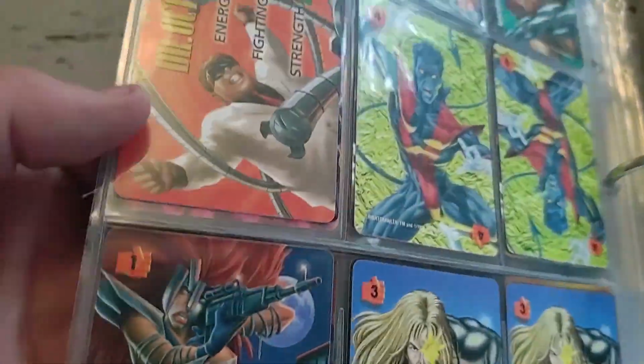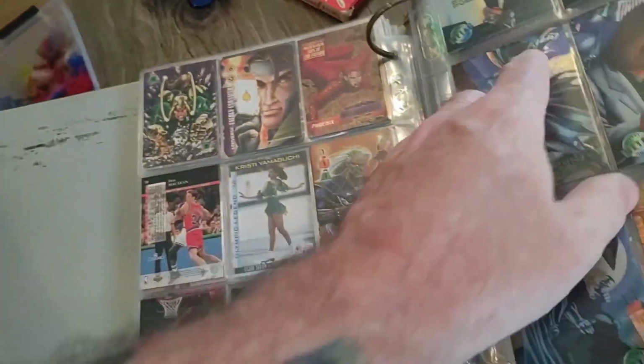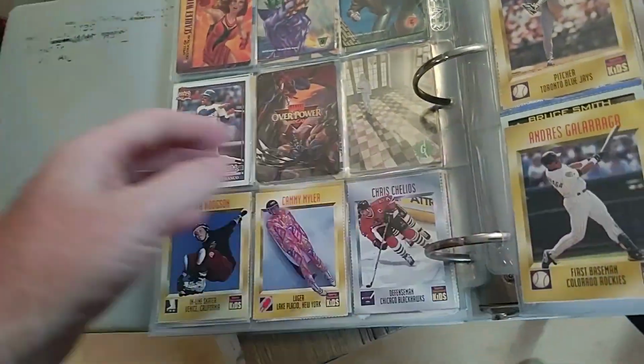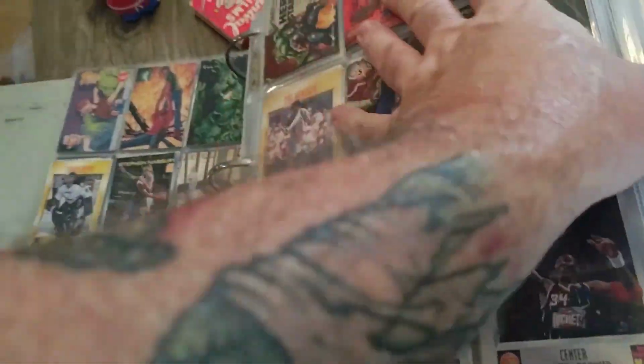There's a few Kobe Bryants. There's a lot of Overpower marble cards. I think it's a card game. But yeah, so I don't think there was anything else as far as good basketball or football cards or baseball or nothing like that. But there's a lot of good non-sports in here.